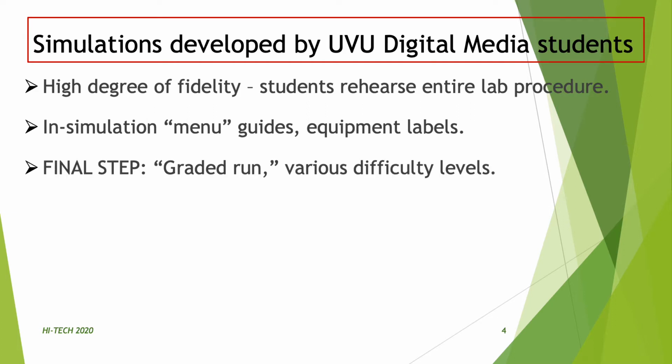Now, as I mentioned, these simulations indicate a real laboratory procedure, and there is a final graded run, which occurs after as much practice as the students wish to devote. This run identifies each step where an error was made or procedure wasn't correctly followed, as well as reviewing the entire procedure for the students.